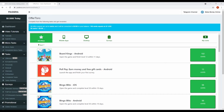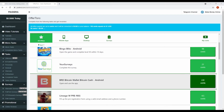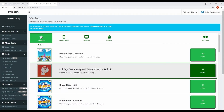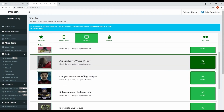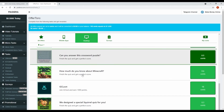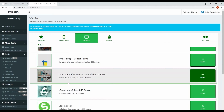The Tasks section also has surveys that you can answer. Offers such as playing a game or installing an app are easy to do and won't take much of your time. One example we can do is to go to the desktop offers and look for tasks to complete. We can do this offer which tells us to register to a website. Sounds simple enough. If we complete the task, we are immediately paid by Paydara.